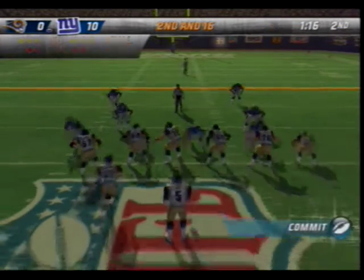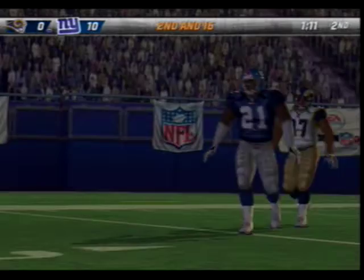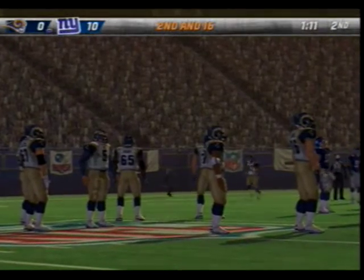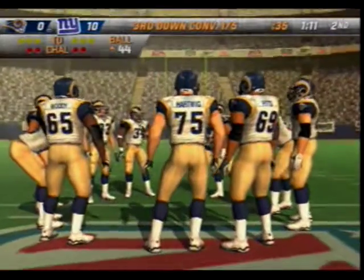Here's a no huddle. It's a good way to keep the defense off balance. Pressure on the move. Almost intercepted. What the defense is doing is they're watching the quarterback's eyes. They're in position so that whatever happens, the ball is in front of them. And that time, it almost got him an interception.